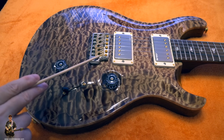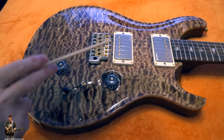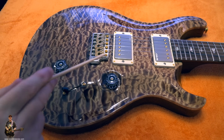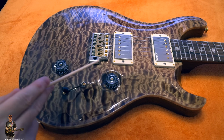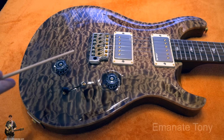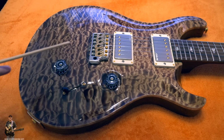You've got gold on here as well. Well, it claims to be gold, but whether it is or it isn't. I mean, this is a trend that PRS has had for some while now, where you're seeing gold and chrome, or nickel if you want to call it that. This is chrome. You're seeing this mix of it on the guitar. It's a bit of a weird thing that they did, I believe, from PRS itself. So, very interesting.